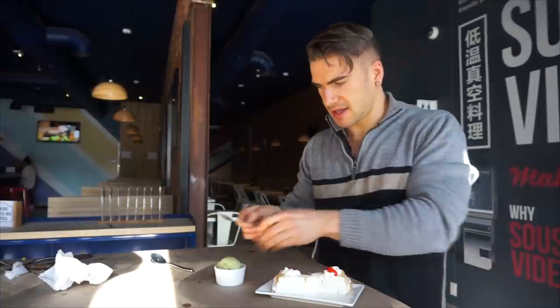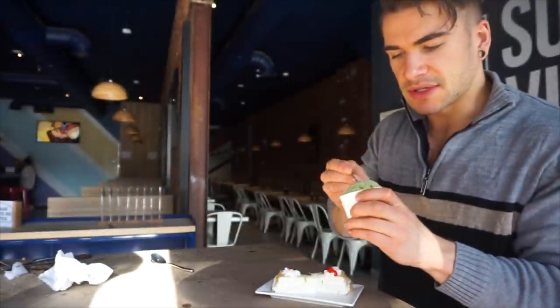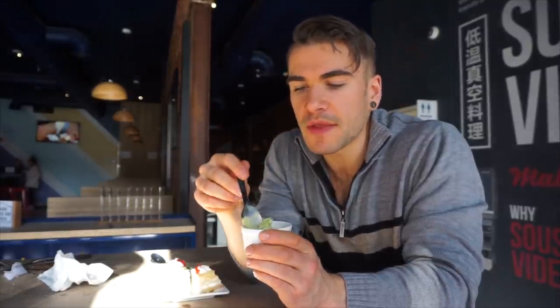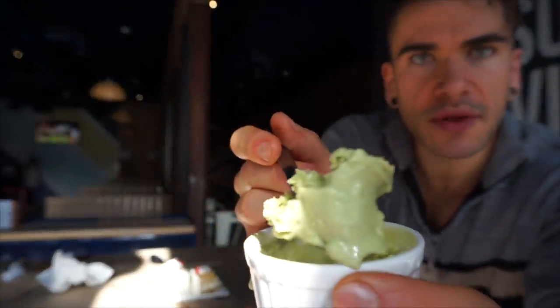But anyway, I'll try the matcha ice cream first, the green tea ice cream. If you've never had matcha or green tea ice cream, it's like that really earthy creaminess of matcha and green tea. The earthiness of the green tea and then the dairy in the ice cream provides this very nice creaminess. So it really balances everything all out really, really well actually. I'm impressed. And I've had different green tea ice creams and this is a nice one.